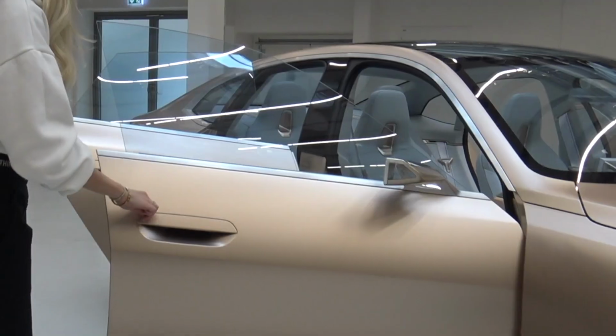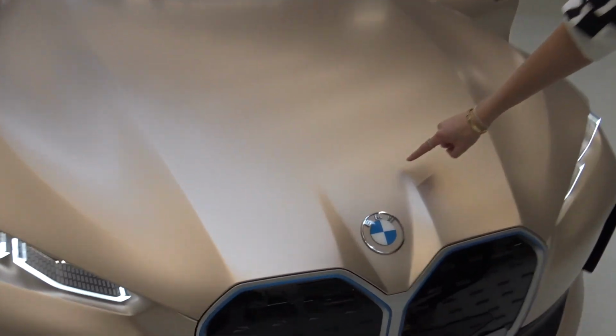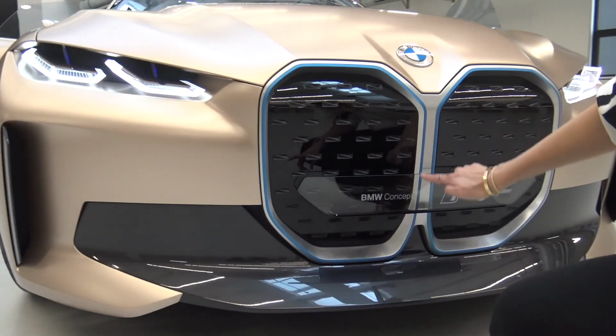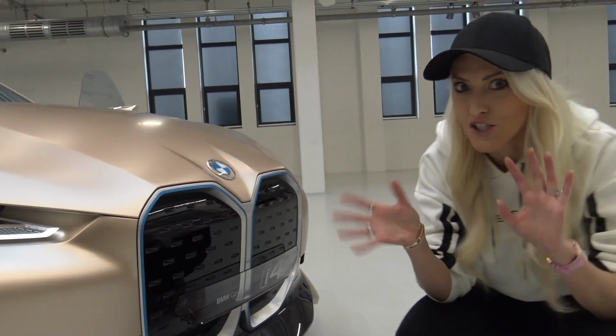You can do anything. This is how you close it, just with a swipe. This color is called Frozen Light Copper on the car. Looks pretty cool, doesn't it? And then you've got the blue accents here on the front, on the grille. And the blue accents point to all of the electric features on the car, right?